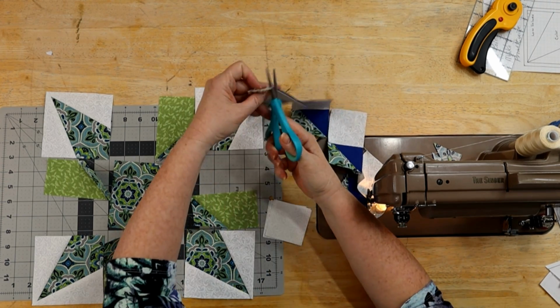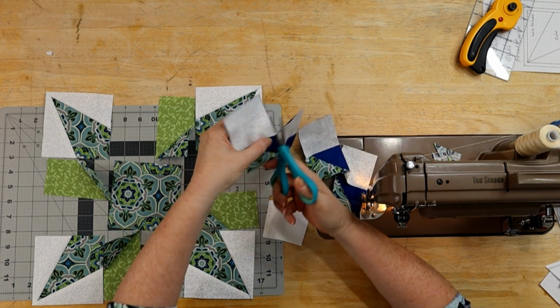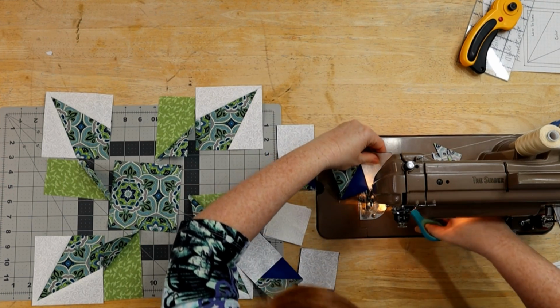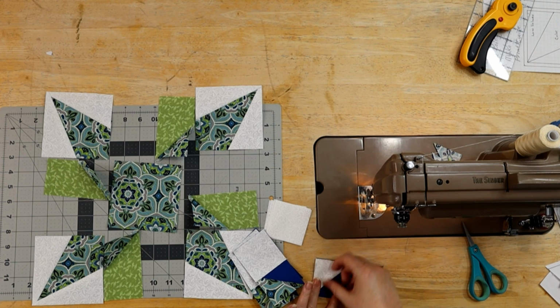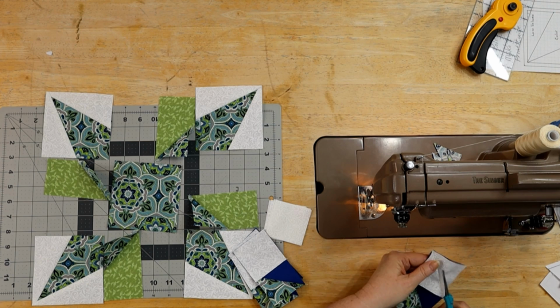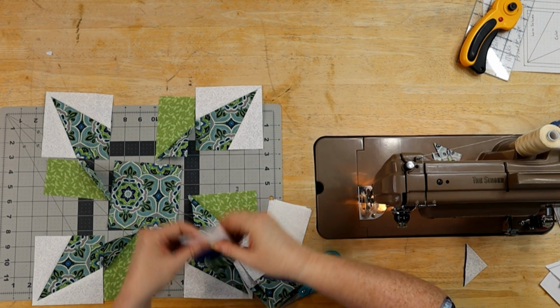Okay, here we go. Now, take that and throw that under just to get all this off. There we go. Now let's check this side. Yes, we do have good coverage. Okay. Woo! I just about lost my scissor.